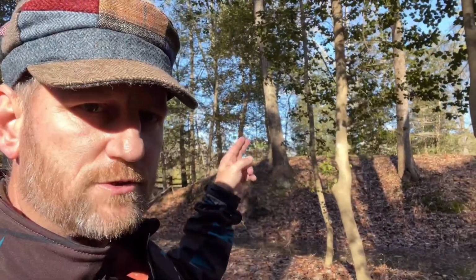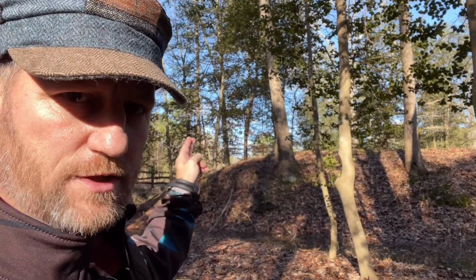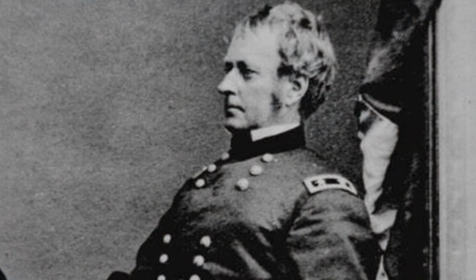And what we're looking at behind me here is Redoubt number 2. Now, somewhere off in this direction here, going from this direction to this direction, General Hooker brought his men up. He was crossing plowed fields and dense woods, and in some places, a colonel wouldn't be able to see their men from end to end, so they had to rely on positioning and flags and just sheer will and determination to get to where they were supposed to.